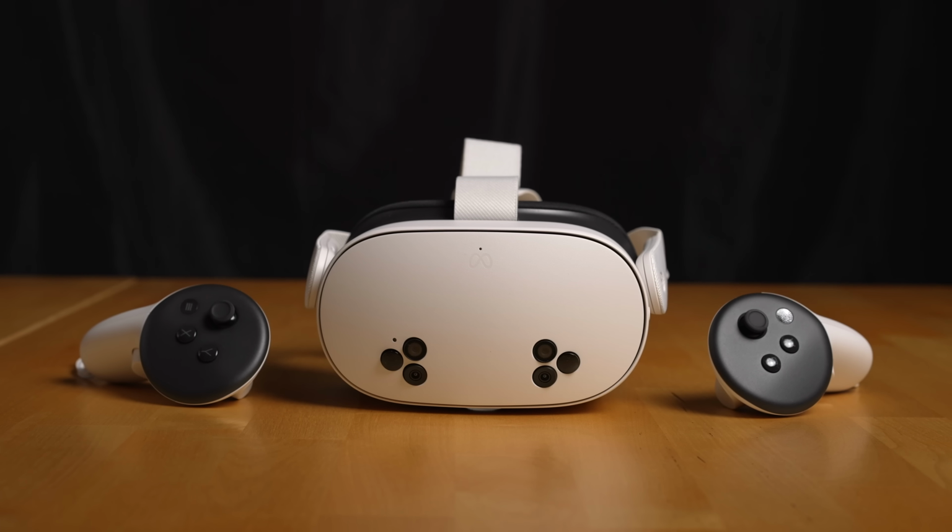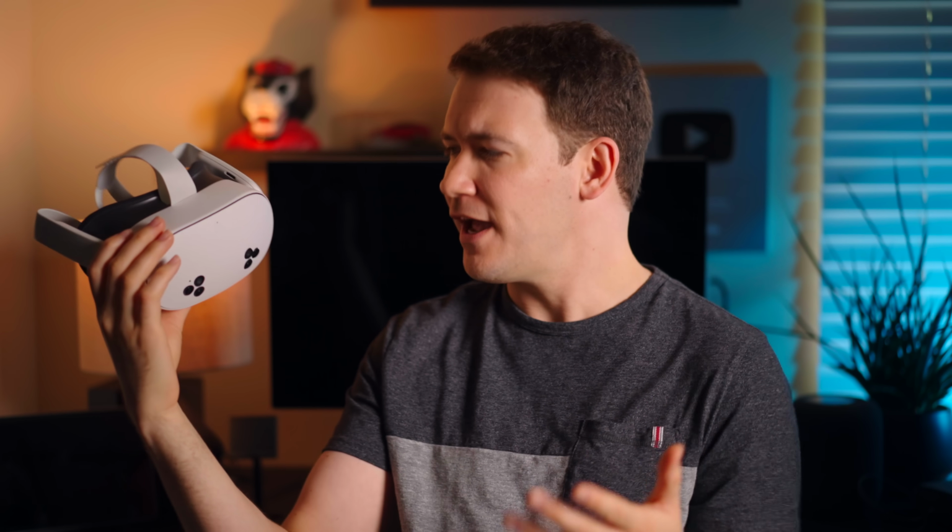for the price. For around $250 to $300, at least here in the US, it falls within a range where you can gift it to your kid so they can play VR with their friends, or if you yourself want to try out VR without a huge financial expenditure.